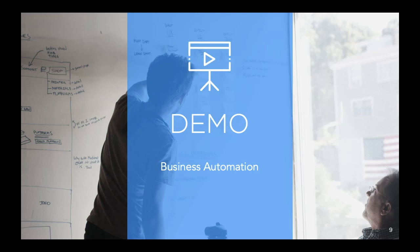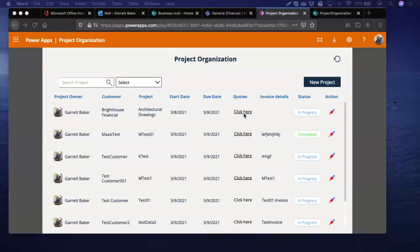So that's enough of a PowerPoint, I think. Let's actually jump into a live demo of some automations we've built for other customers. So if you give me a minute here, I will get my screen shared for you. All right.